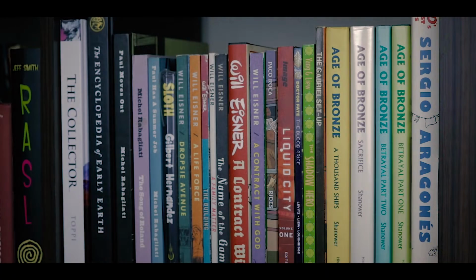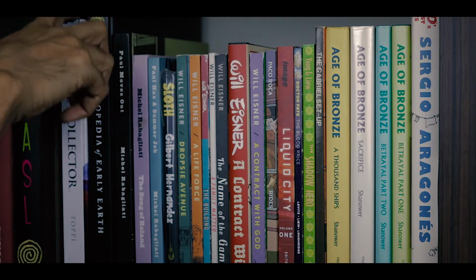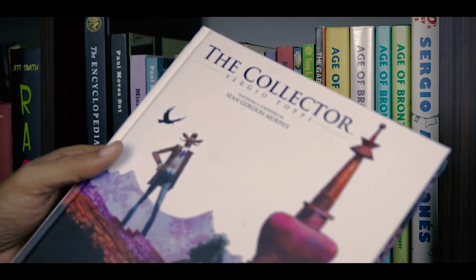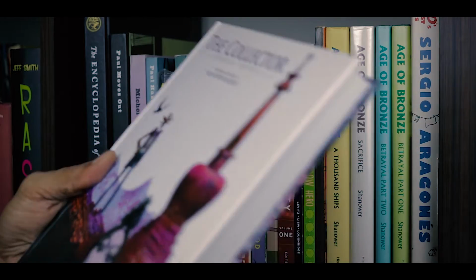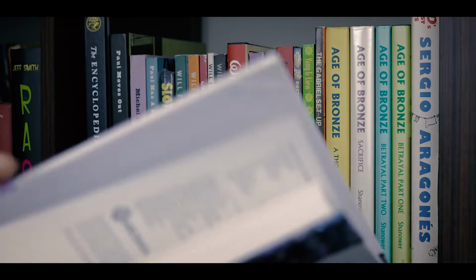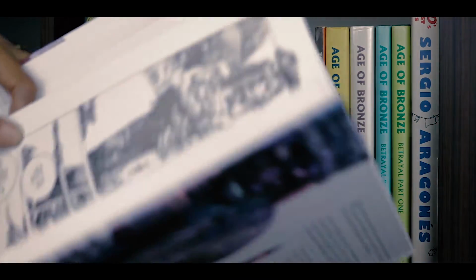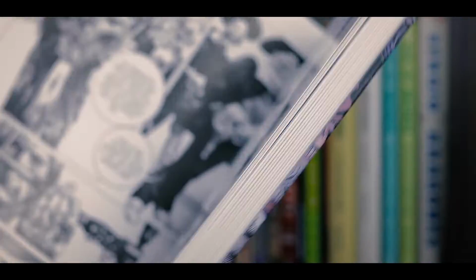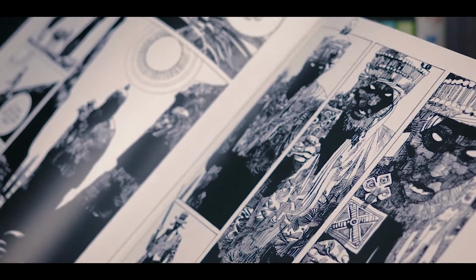Then we come to the rightmost section of Shelf 2, which starts with this edition of The Collector by Sergio Toppi, published by Archaia Press. This is the only Toppi I own, although I've seen samples of other art and other books online, and I love it. This is spectacular artwork, and the story's pretty good too, although it's really the artwork that's the standout over here.